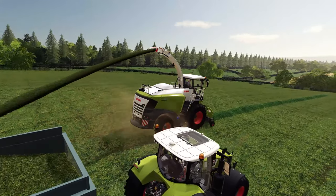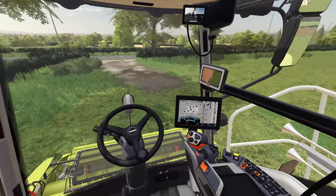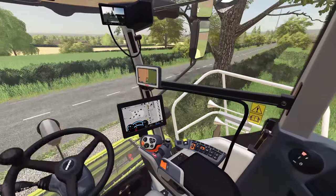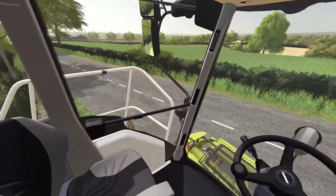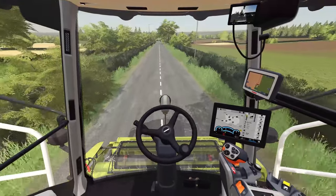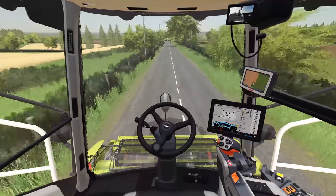Folks, field number one is in the books, and trailer number two is sitting there waiting as well. So we can try and get ourselves on over and get ready to go in that one. We'll see. Get that knocked out nice and quickly as well, hopefully. We should be good. So it went in very nicely indeed.